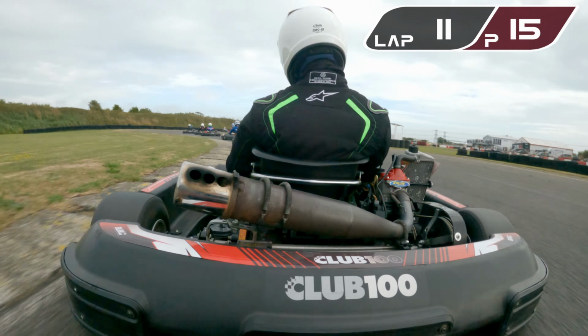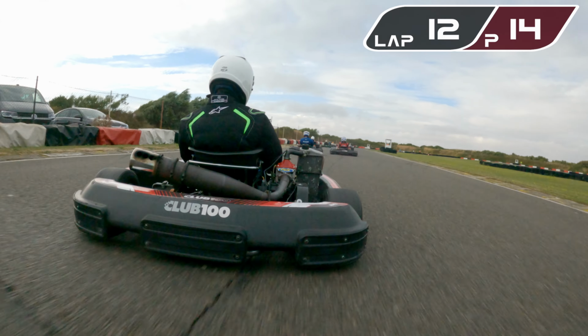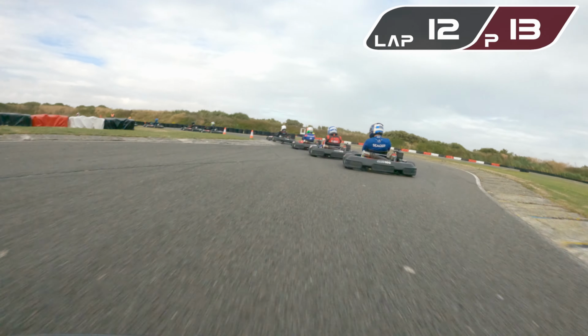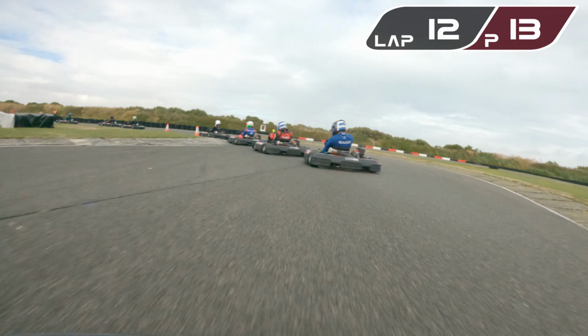But we're able to put it up the inside of Hussein as well, going through the first chicane. And Ben gets a bit of a horrible drive there. I'm not sure if he let off for some reason, or maybe just didn't get good drive. But we're able to take that position going into the second chicane as well, and we're up into P13, chasing down this big group of karts in front of us.